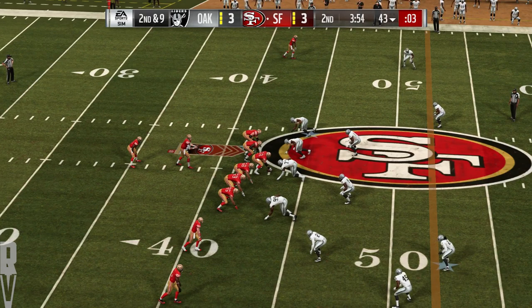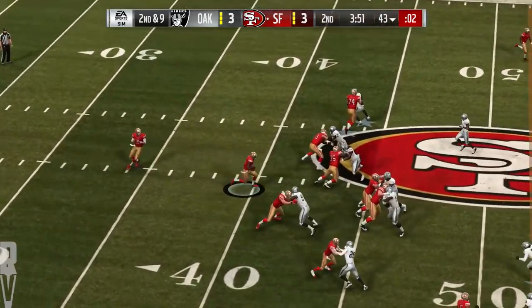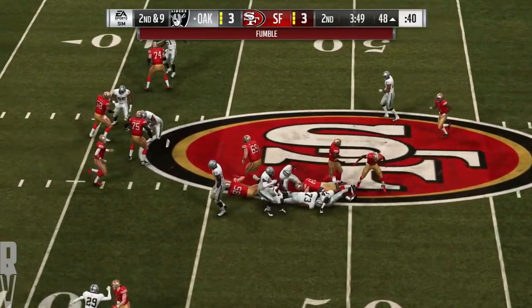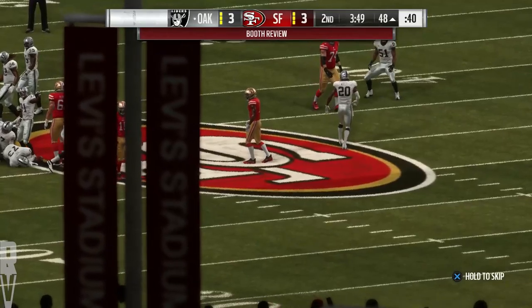Now let's go. Boom, land it. Now it's Breida. And now the ball's out, fumbled near midfield, and the Raiders have recovered.